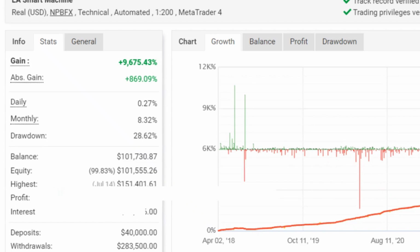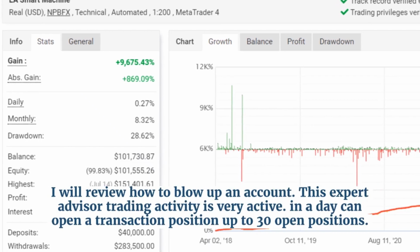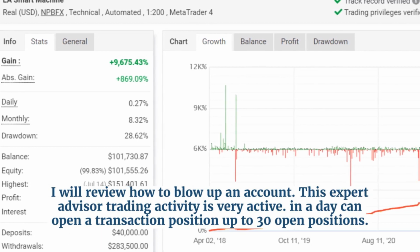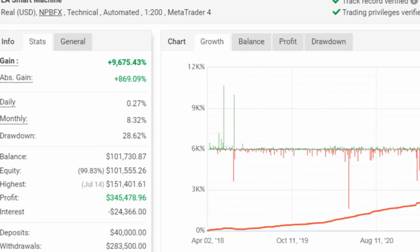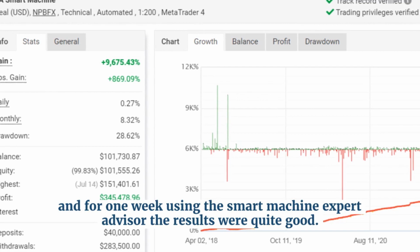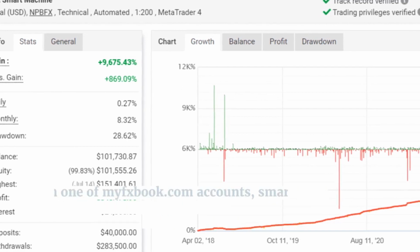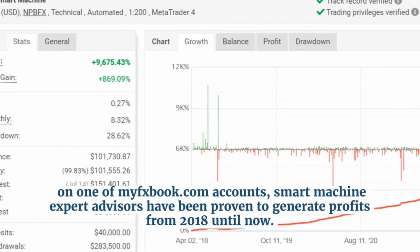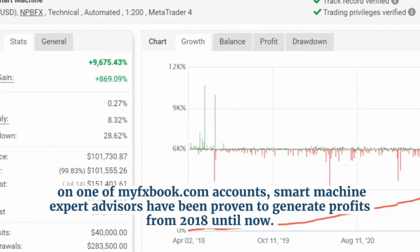Hello traders. I will review how to blow up an account. This expert advisor's trading activity is very active. In a day it can open up to 30 positions. For 1 week using the Smart Machine Expert Advisor the results were quite good. On one of the myfxbook.com accounts, Smart Machine Expert Advisors have been proven to generate profits from 2018 until now.